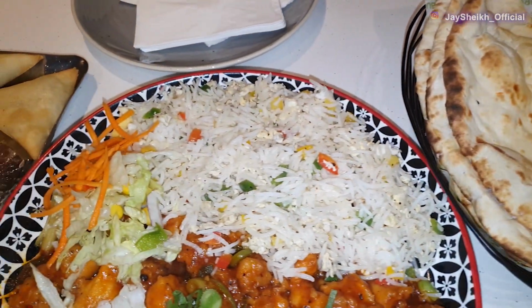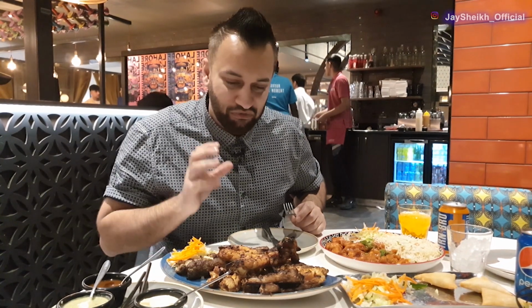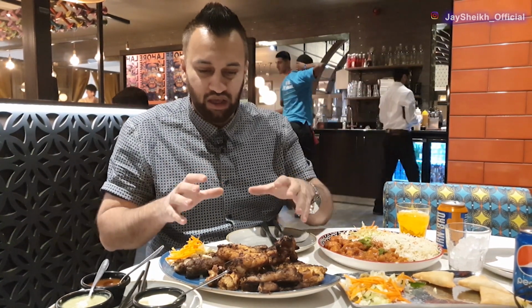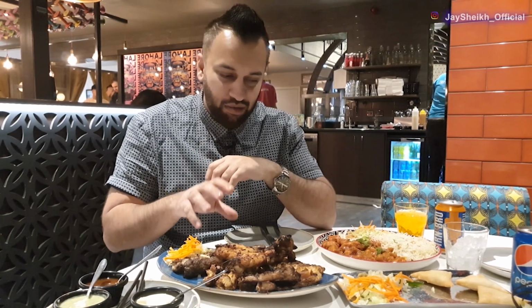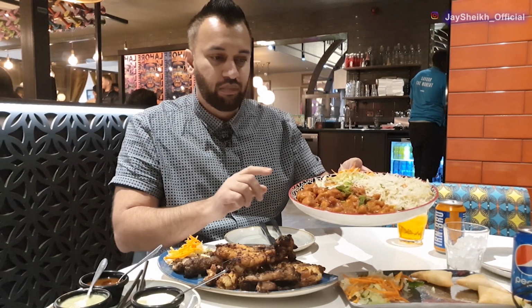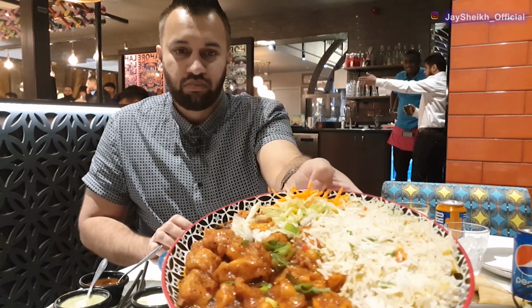Okay guys, the food has just arrived. First impression is really good. I'm liking the charring and the look and the smell coming from the mixed grill. That's the thing I'm looking at. I mean, this one's quite impressive as well. So this is the chicken Manchurian, guys. Well presented, that is. Well presented.